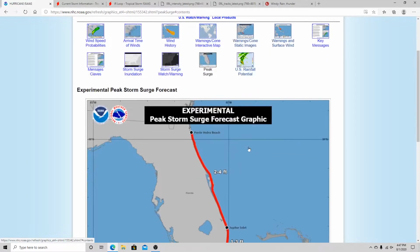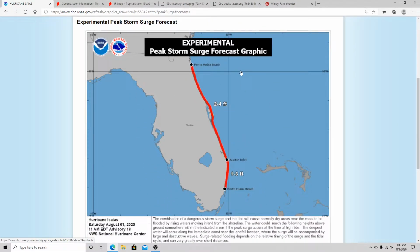And let's talk about some storm surge here. This is the peak storm surge forecast, which is experimental for right now. 1 to 3 feet anywhere from North Miami Beach to Jupiter Inlet. And then you also have 2 to 4 feet, which I think these numbers here will go down quite a bit. Might not even see any storm surge. We'll see.